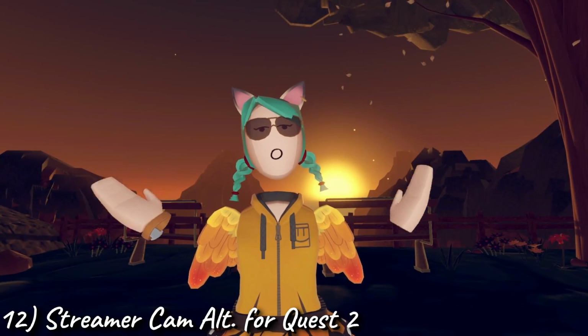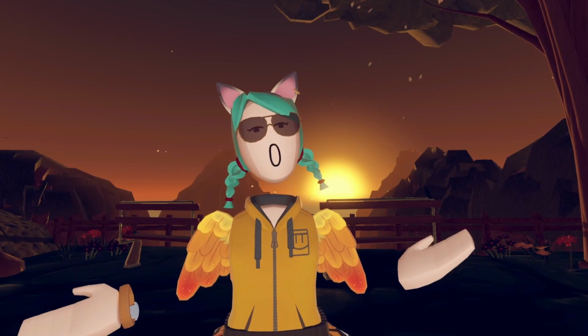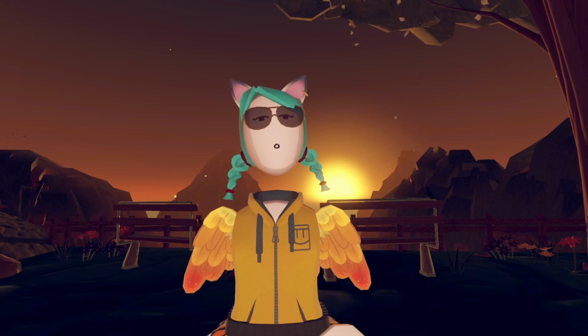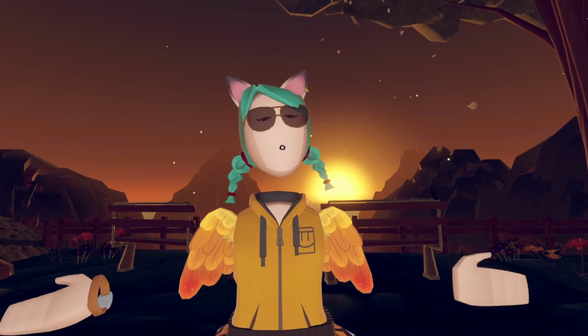Number 12, some streamer cam alternative for people on the Quest 2. The people on Quest 2 cannot have a streamer cam. As I've learned, it's just not possible because unlike a PC where you have another way to render the second view, the Quest 2 is standalone, so this feature can't exist.